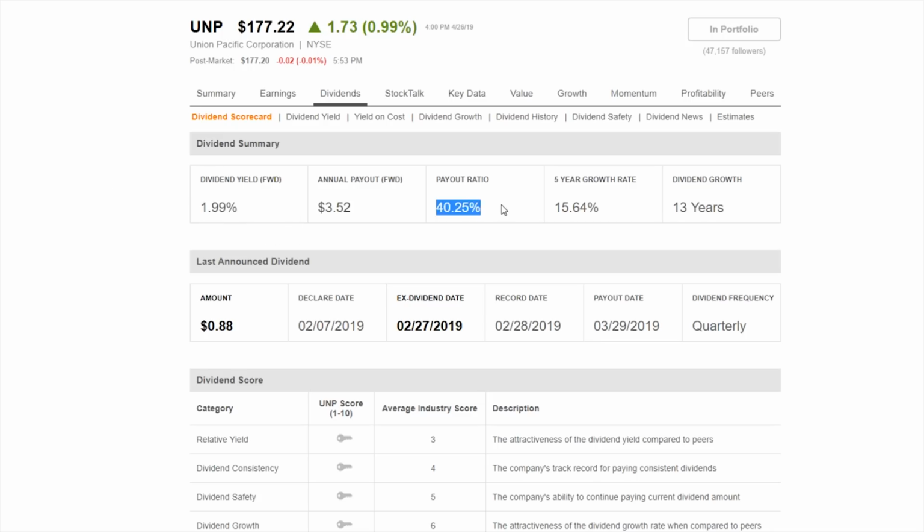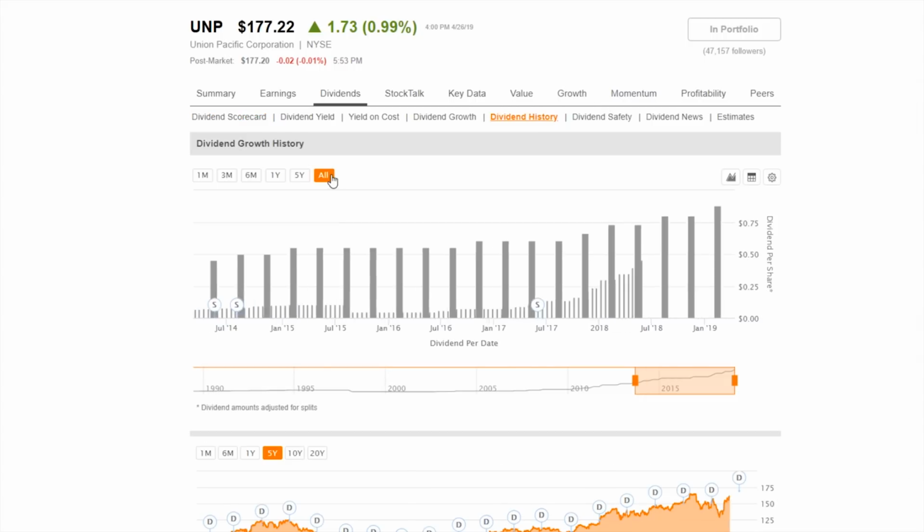Their payout ratio is really low, 40%, and next year that's expected to move downwards to 38%. So they have a super low payout ratio, which means they have a lot of free cash. Their dividend growth has run for the past 13 years, and I think they've been paying dividends consecutively for the past 21 years. If I go to the dividend history here, take a look at this.